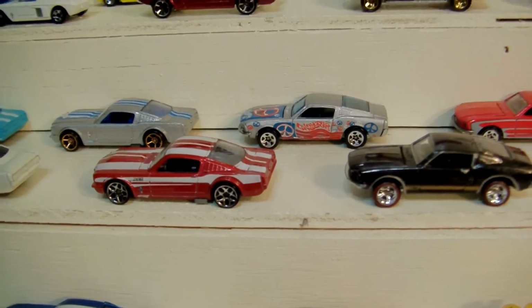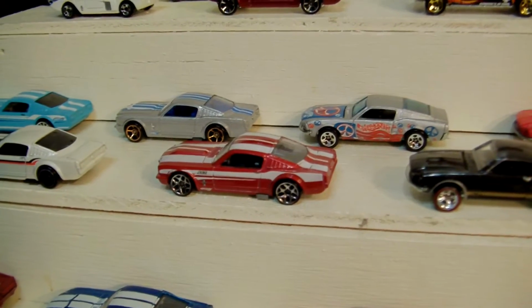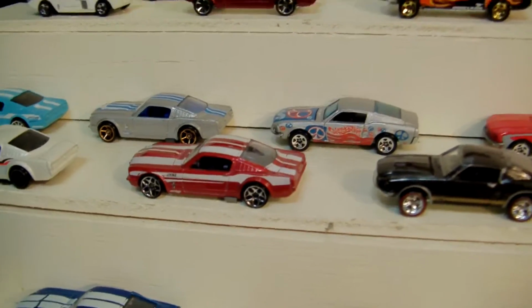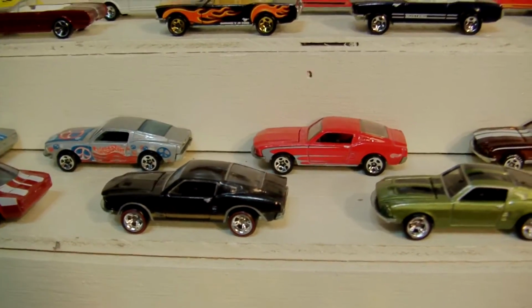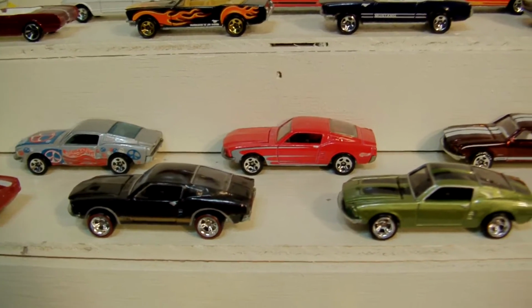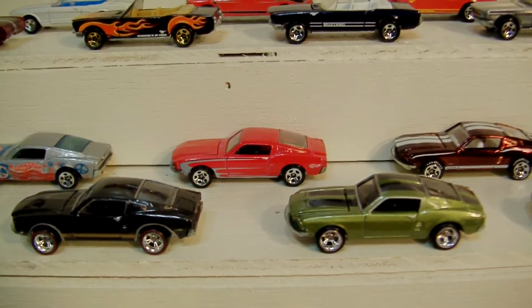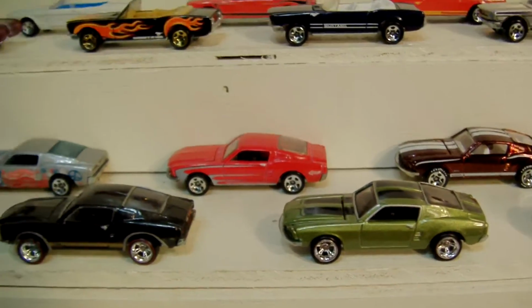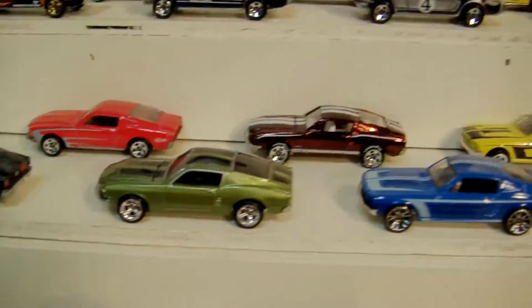Now that right there in the front, these are 67 still, but these are more like the Fast and Furious 67s. I'm sorry, 65s. So kind of like, you know, with the extra added on hood scoops and stuff like that. But very cool fastbacks nonetheless. Some nice real riders there.